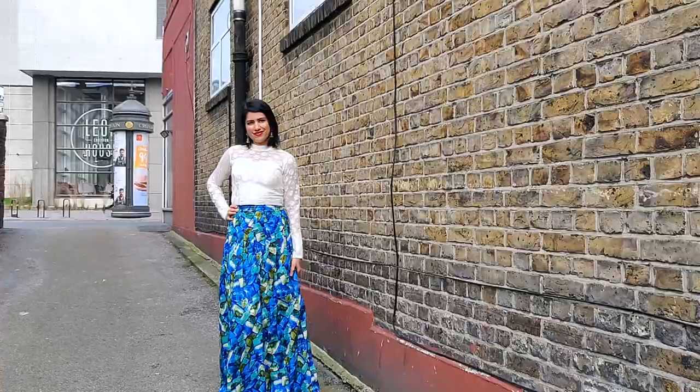This outfit can go very well for any festival, family functions and even weddings. I have paired it up with heavy oxidized earrings and I'm all good to go for the day.